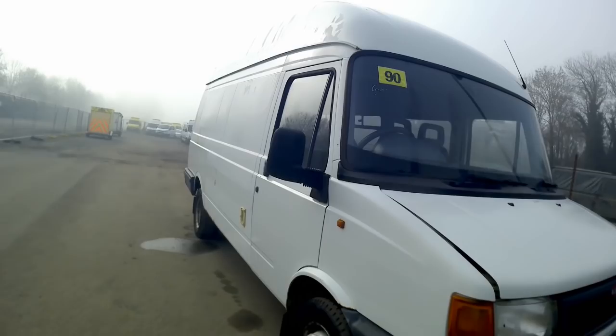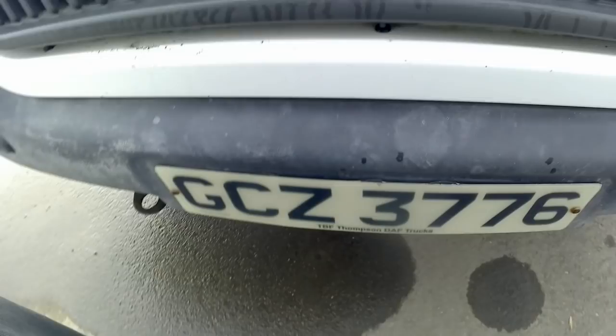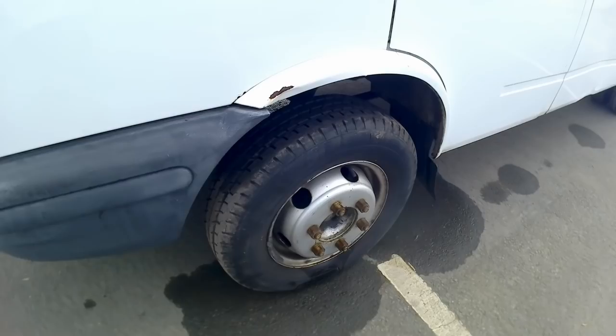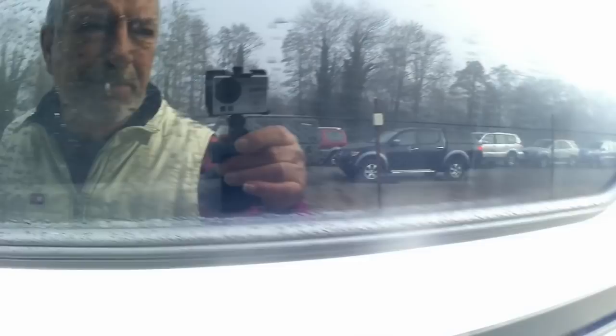Got a little convoy here, LDV Convoy. No glass in this side, but it's got glass all the way down the other side. Oh, he's on Irish brakes. Dent on the arch there. A light outside the door. No sticker in it yet. The windows are blacked out. Oh, I can just about see in. There's absolutely nothing in the back, it's just carpeted. The walls are all carpeted.